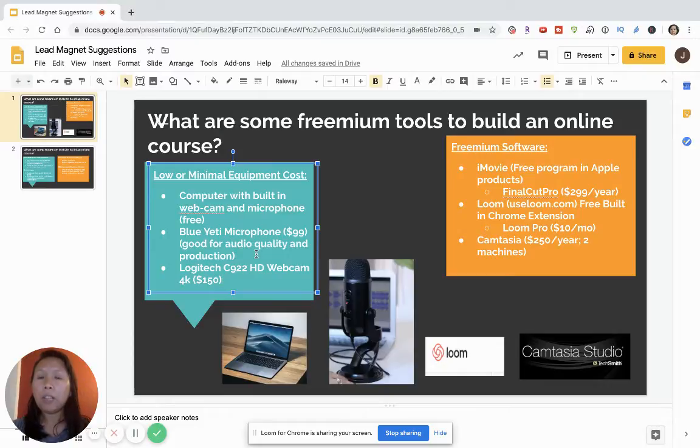Now that we've covered some equipment, I'll also go into freemium software. This is important because you may have recorded your video, but now you want to enhance it and really trim it and take out the uhs and the ums if that's your style. There are a lot of different tools out in the market that are free and also have paid upgrades if that's where you'd like to go eventually.